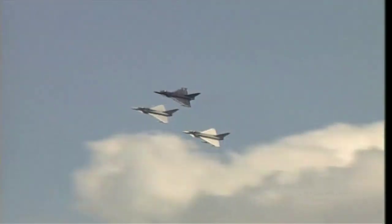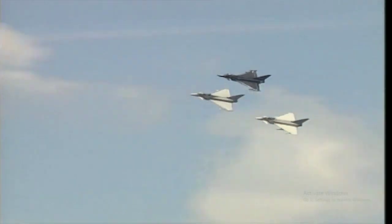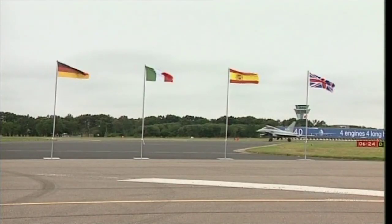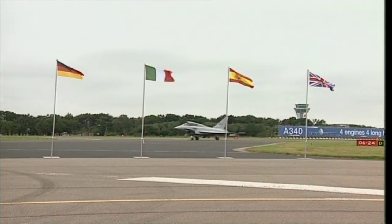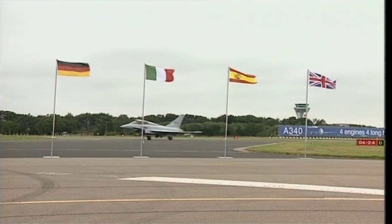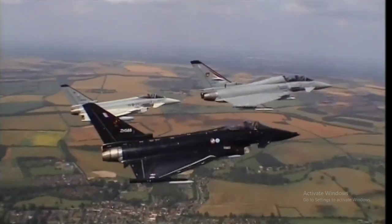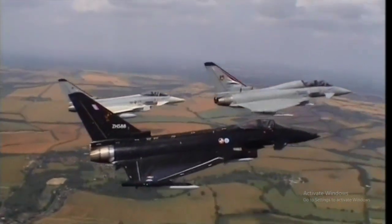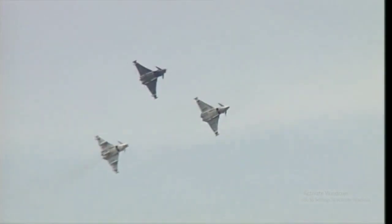The path pursued by the biggest of the European trio, the Eurofighter Typhoon, is a multinational collaboration. Eurofighter is being jointly developed and produced by Germany, Italy, the UK, and Spain. The Typhoon is designed as a multi-role combat aircraft. It's mostly for air combat beyond visual ranges, but also has an important secondary ground attack capability.